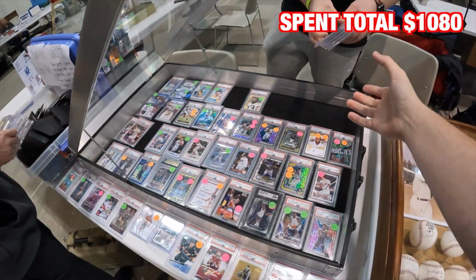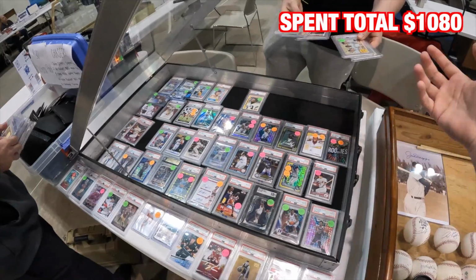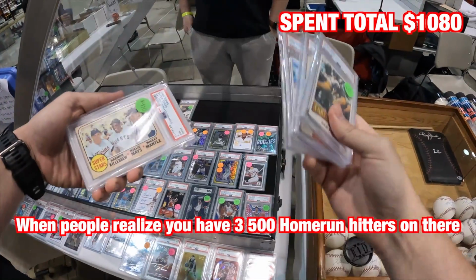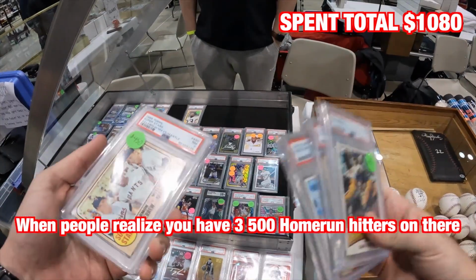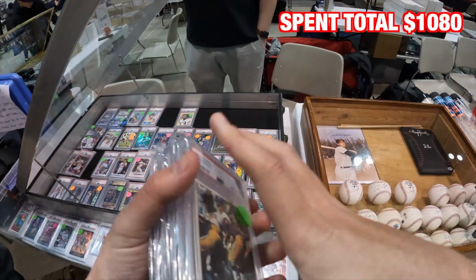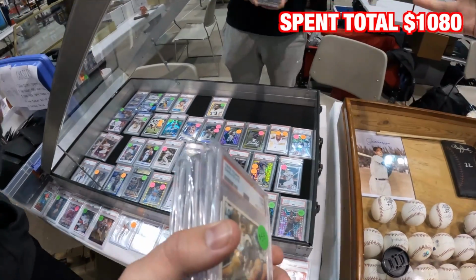Thank you. Man, a lot of people were after the satchel. I always get asked about those two. Mostly satchel, not as much as this one, but when people realize you have 3 500 home run hitters on there, it's immediate like, oh, I didn't know that card existed. It's always pretty easy with that. But what's your name? Dylan. Dylan Ryan, I appreciate it.